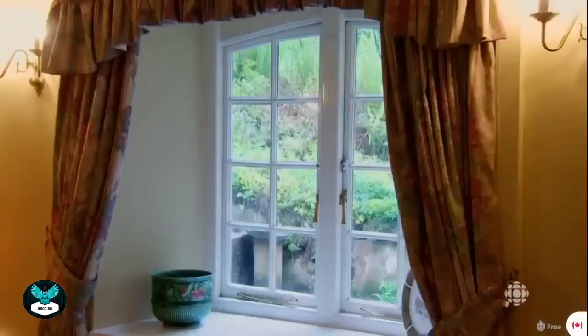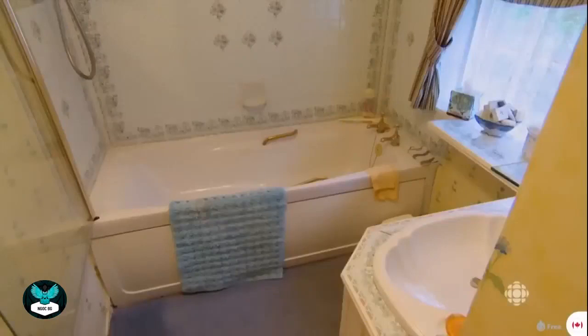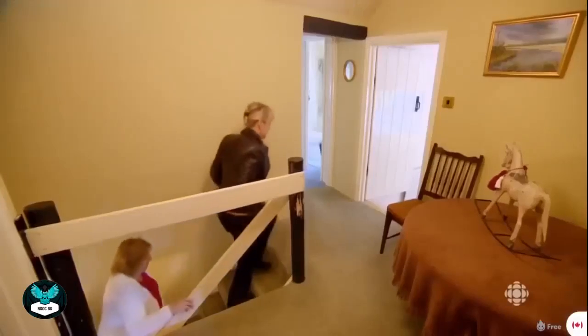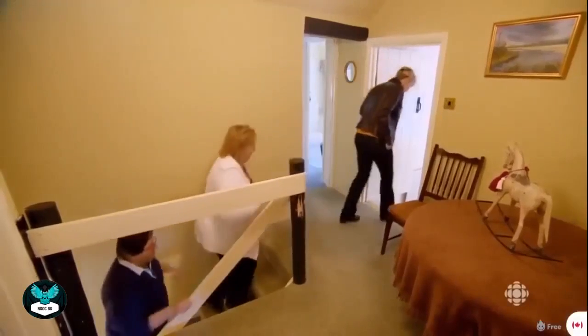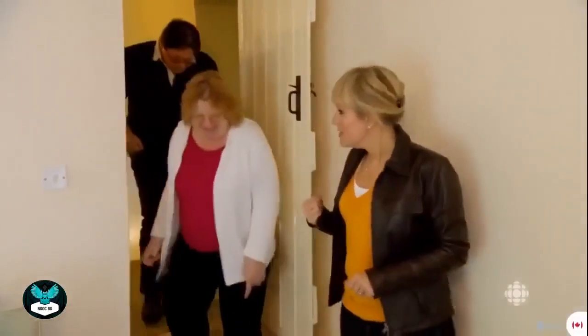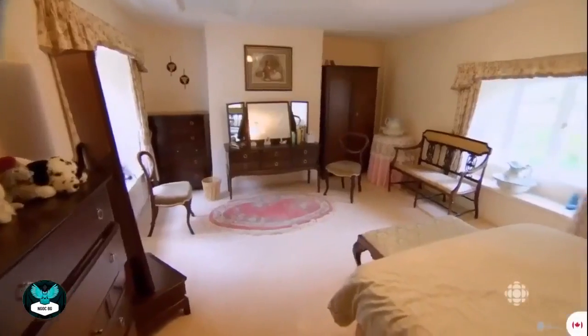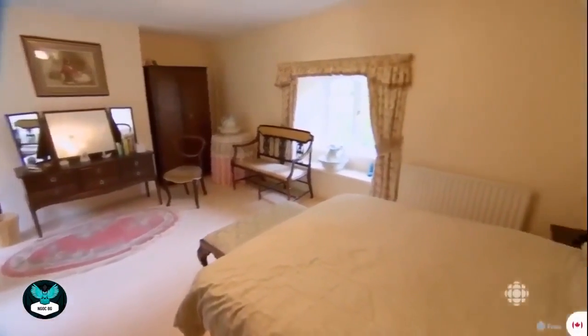Hopefully we can continue the feel-good factor upstairs as we head for the bedrooms, all served by a traditional family bathroom. Oh, look at this. I like this landing. I'm hearing very positive comments about the landing. I haven't even shown you the master bedroom. What do you think? It's nice and big, isn't it?